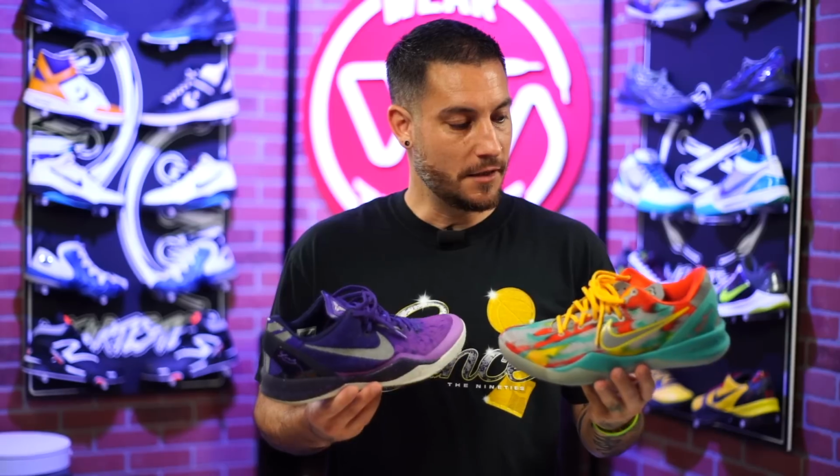This colorway alone should have released already. Just this one, I think most people would have been happy. And then you've got amazing colorways like this one. Where the heck are they, man? Can we explain why this took precedence over this?